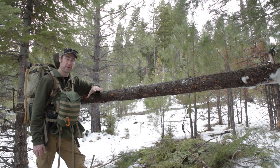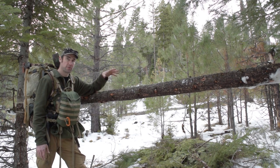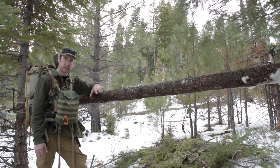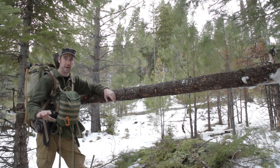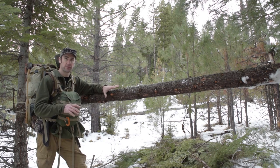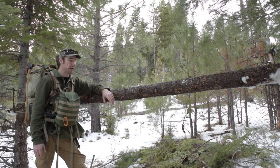But when we come back up here next weekend, if everything permits, we'll get a little bit more done on this, and hopefully get finished with it, get the shelter set up, and then we'll start working on the fire area and get that set up. I'm hoping to get the shelter area and the fire area all set up by the end of next weekend, and that will be another video.